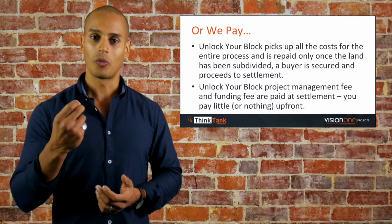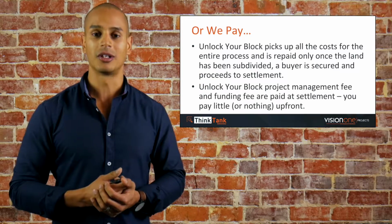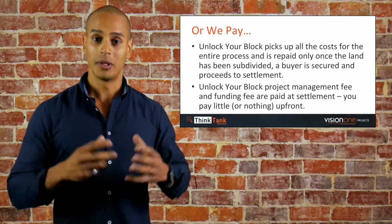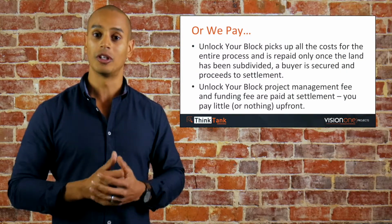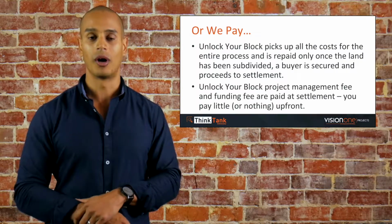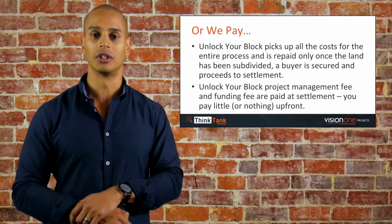Again, I wanted to mention that we tender for the most cost-effective subdivision to get the cost down for you as much as possible. So we don't apply any margin or markups on top of the actual physical costs for your subdivision itself.